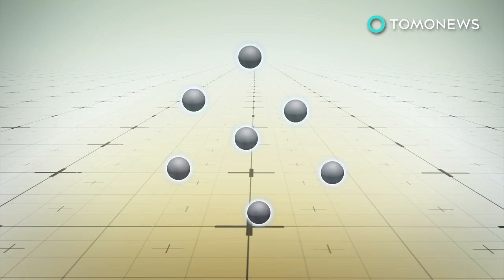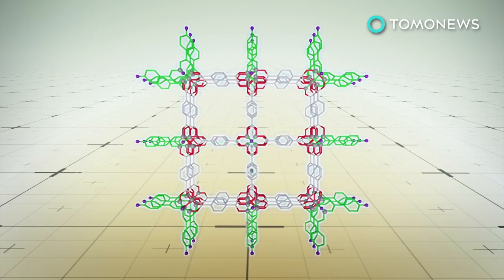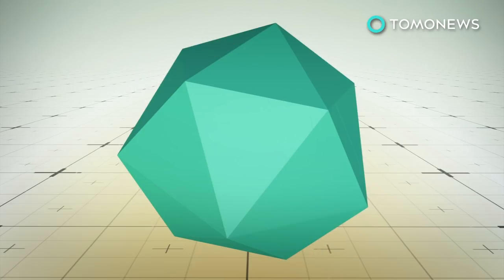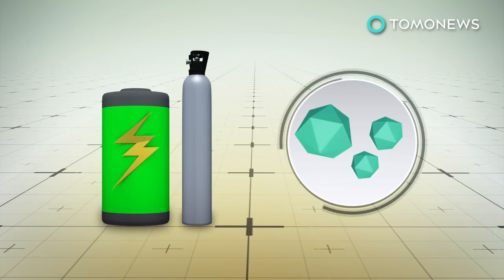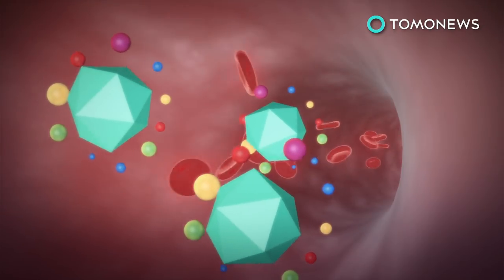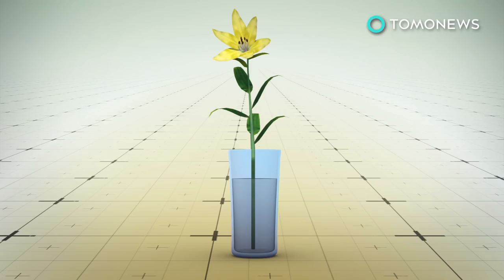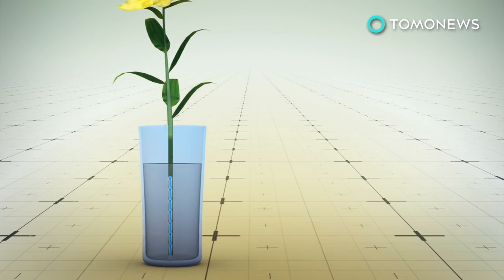According to the ACS, metal organic frameworks, or MOFs, linked to organic molecules which form highly porous crystals that can store and release chemicals. The applications of MOFs range from energy storage to drug delivery. While plants readily absorb water and molecules dissolved in it, MOFs are too big to go into the vascular system.